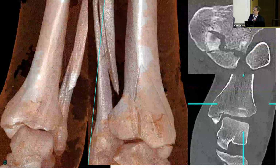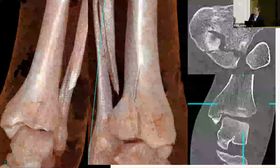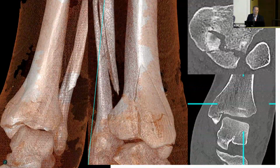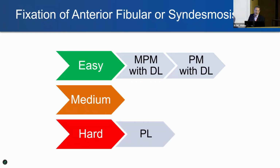Similar case, you can see a lot of comminution. So coming through the posterolateral, trying to fix that and do all this through that incision is virtually impossible. But when you can do it through this, you can get a very easy lateral fibula and put your syndesmotic fixation in.